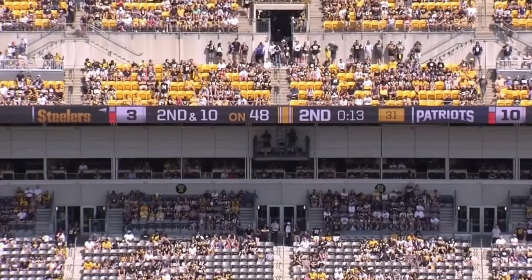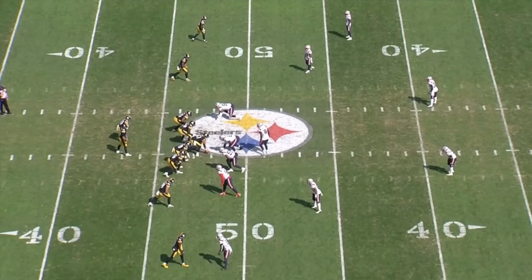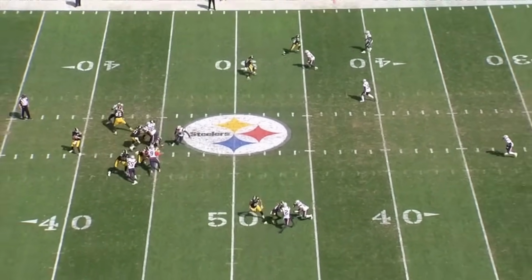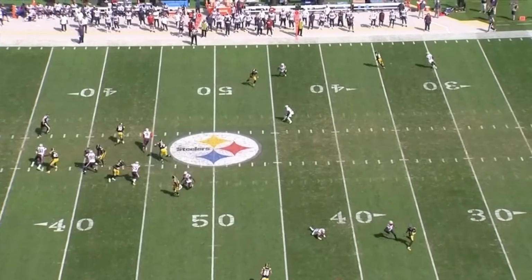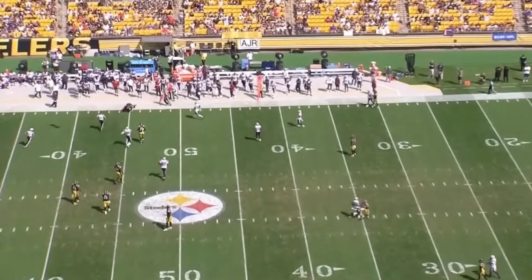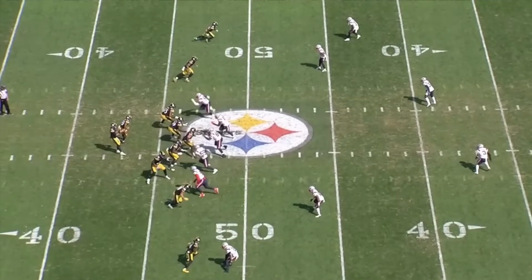So this one, they're at midfield, right before the half. They're trying to go down and get a field goal. Now, I can't really say for sure if this is one of those situations where he wants to take a bigger shot because he was trying to get into field goal range or not. But this is an unfortunate turn out, just the way that it turns out.